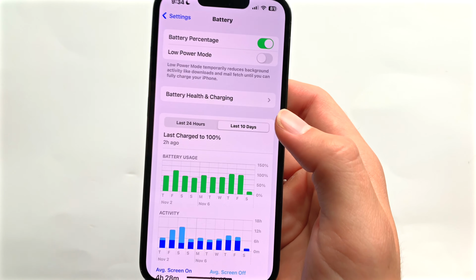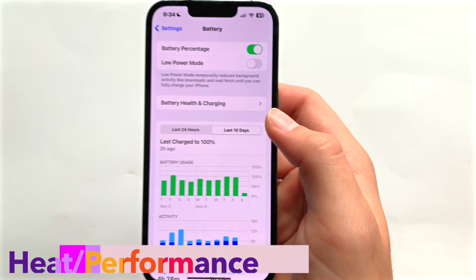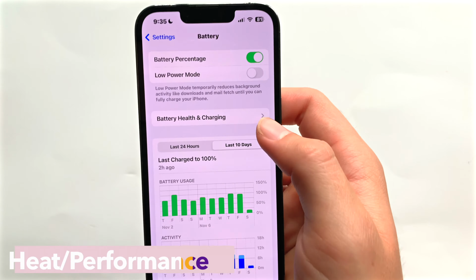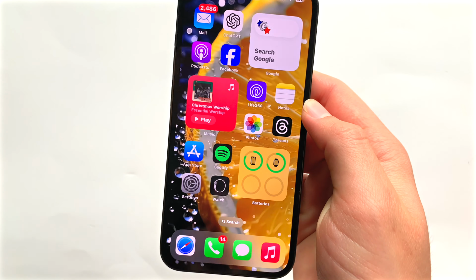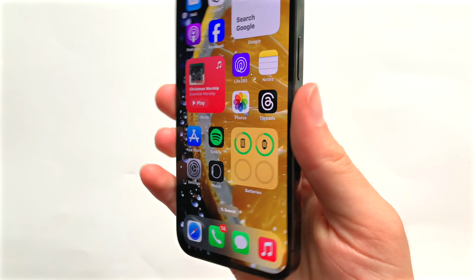But anyways, lastly I want to talk about heat and performance, right? So overall, the device itself has been fine. Not a ton of heat. It's been relatively cool. Granted, the external temperature of the world where I am has been kind of cool lately. It's been kind of rainy and just gross. However, it has been staying relatively cool.